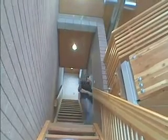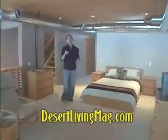I'm stepping into the loft bedroom area. Remember, this unit is 3 levels, each one 8-foot high ceilings with the exception of this loft area right next to you. But you got to come upstairs and see this bedroom. I'm stepping off a 4x4-foot landing into the coziest bedroom I've ever seen.